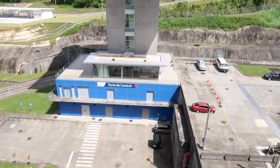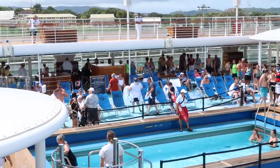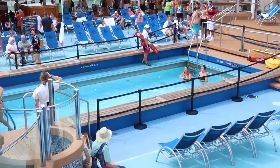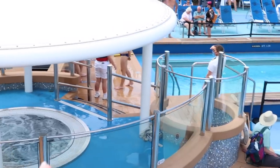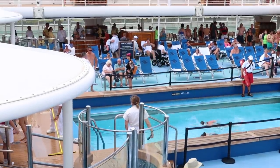Control tower. For the swimming experience, they have you all line up, they take your stateroom number, you wait in line, and then they put you in the pool, you swim across, and under here they've got towels, and then you're done. And I think we're supposed to get a certificate later on.